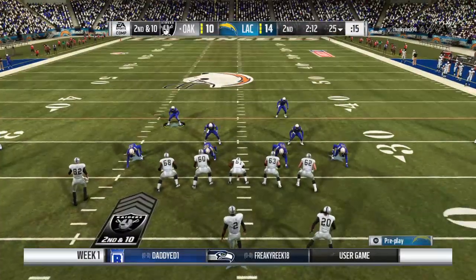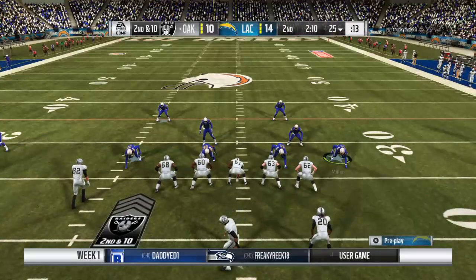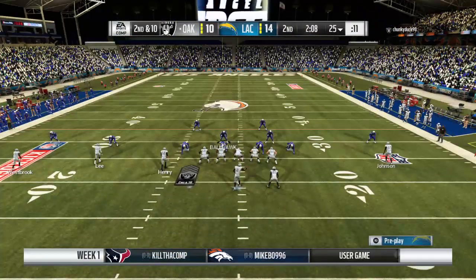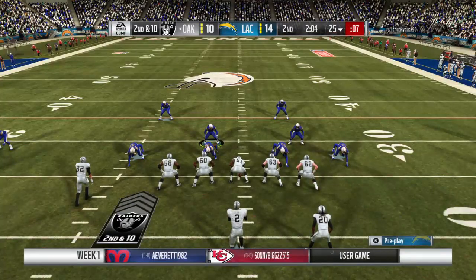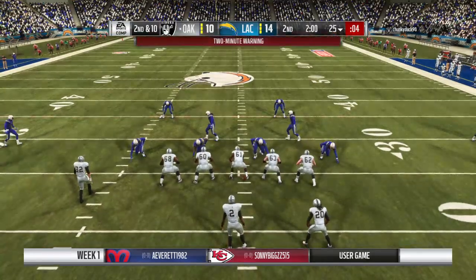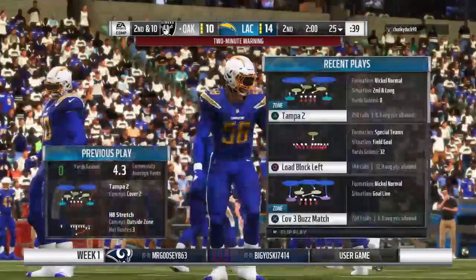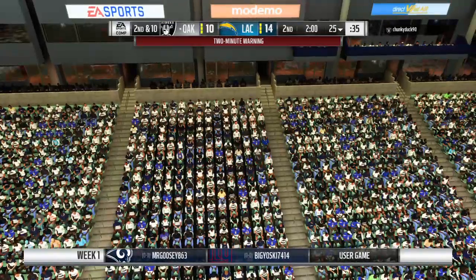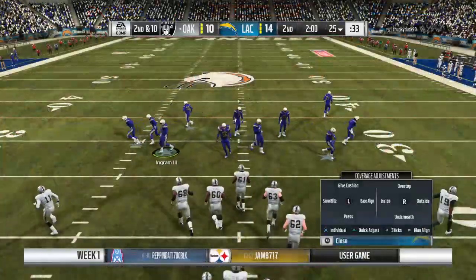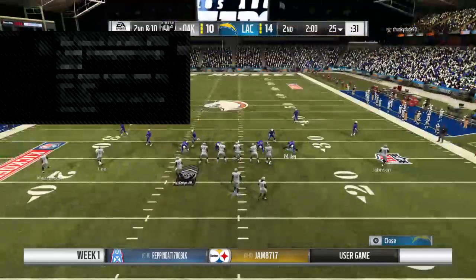Now they'll try again from the 25 on 2nd and 10. Set. Green 39. Green 39. Gone, gone. 2 minutes to play here in the first half. We'll come back to Southern California after this.